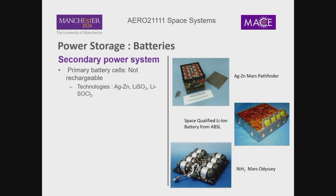So we've got primary cells. Primary cells are a bit like our primary power source. We'll charge them up, or from their chemistry they'll be able to operate for a particular period of time, and then they'll no longer operate. So they're not rechargeable. We can't reverse the chemical reactions within them to recharge them, to reset them.